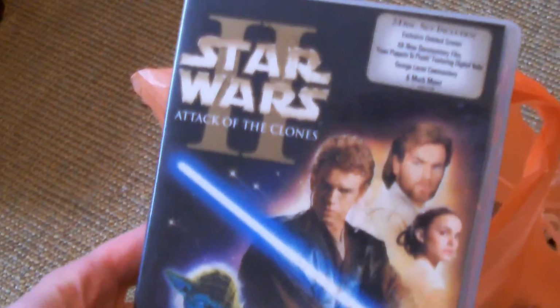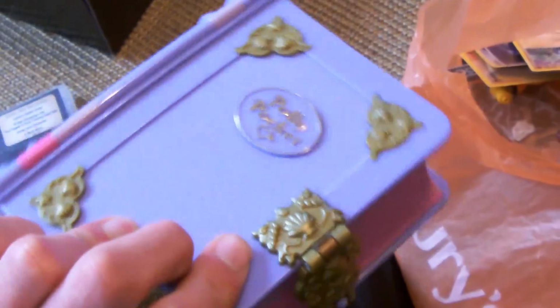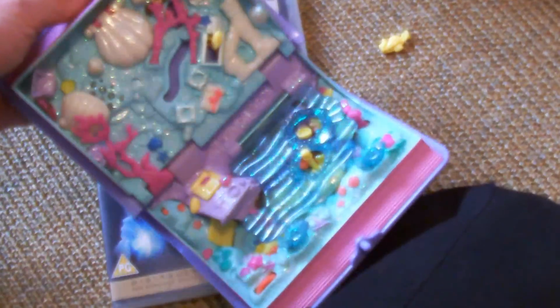Elbowed some Lego. I got a couple of Star Wars DVDs at £1 a piece. This Polly Pocket playset for £2. It's one of the original Polly Pockets where they're all small and it has all the pieces, all the seahorses and whatnot. So I think that will probably be worth more than £2 on eBay.